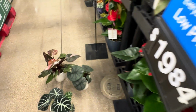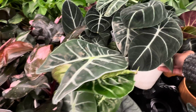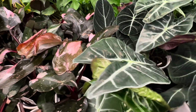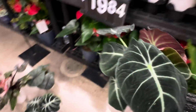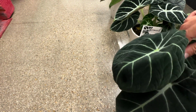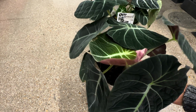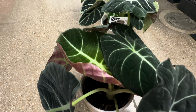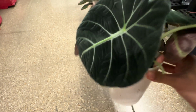So I will be adding 2 more Alocasia. And I'm trying to get this one. This one is the one that was Alocasia Fancy. Does anybody know the plant ID for this one? Look at those leaves, they are so velvety. And the thing about Alocasia is you can get more Alocasia because they produce corms, and I've had some friends do that.